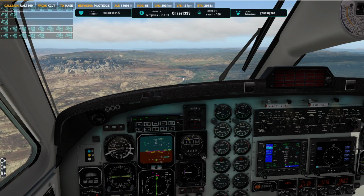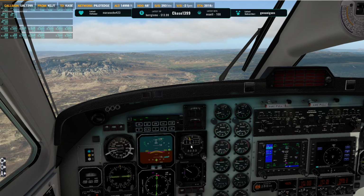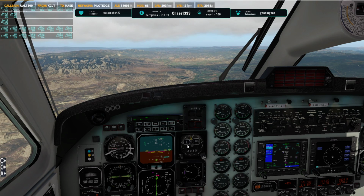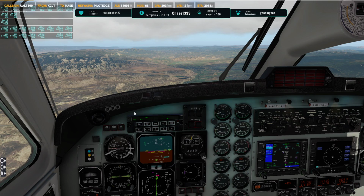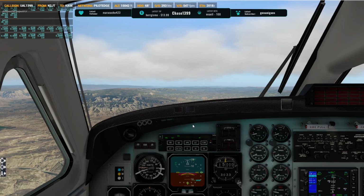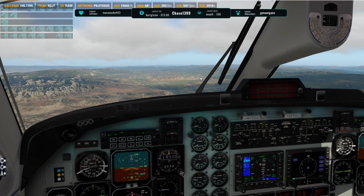So you set it now. That will adjust our altitude. As you see, we're climbing back to 15,000. 3033. It's close enough, I guess. That wouldn't really matter. Loading in scenery.